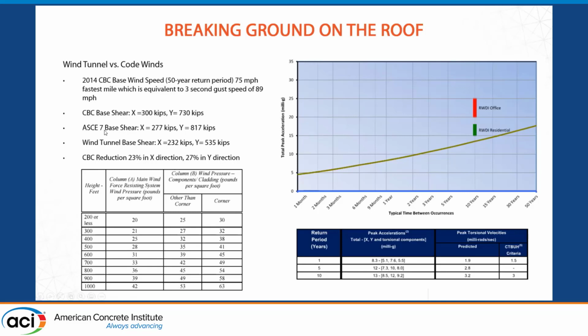We did check it per ASCE 7. ASCE 7 was lower in the narrow direction, larger in the wide direction. But from the wind tunnel test, the loads were smaller in both directions. So we were able to utilize the wind tunnel test wind pressures in both directions.